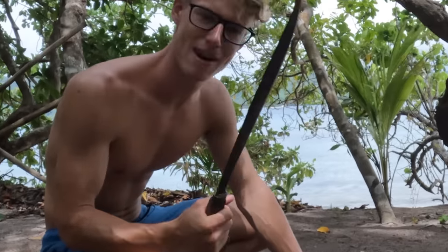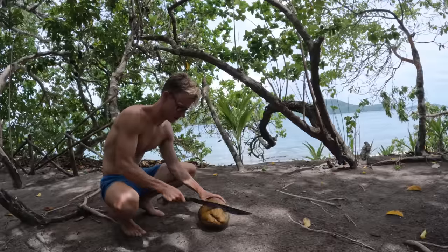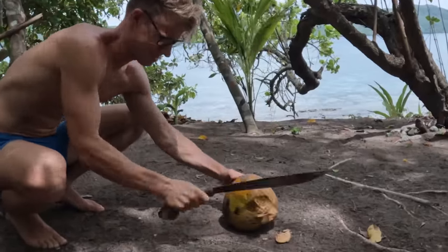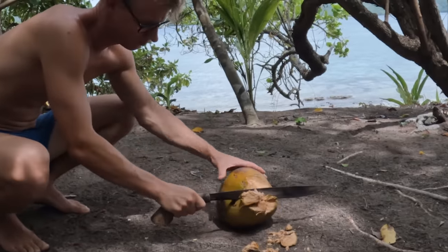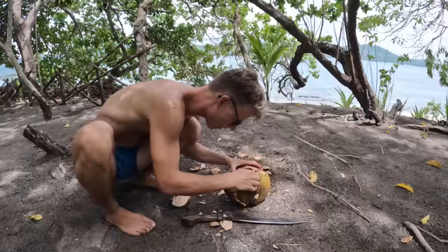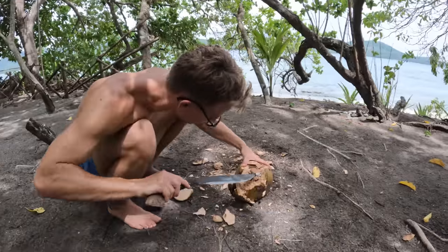So I've got this massive machete. Let's give it a go. What do they do? They kind of... Oh, jeez. Feels a bit... I feel like you're just hacking at it. Oh, should I try the first bit? Oh, this one's... Wow.